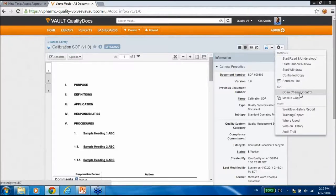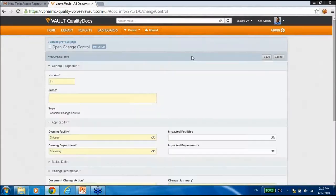If I have the permission to do that, I can go into here and open up a change control. Now notice what it does is it brings a change control form for me and presents it here. This is completely independent document-wise and record-wise in the system, but of course it's linked to where I just started. The way that we work this is that we take a gatekeeper approach, meaning this form has to be pre-approved, and then and only then am I allowed to go make the changes on the document. So it's, once again, that kind of a gatekeeper approach.